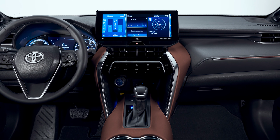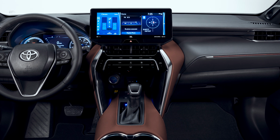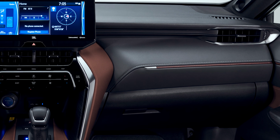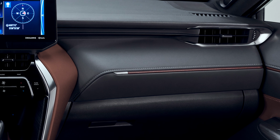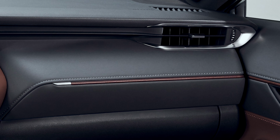It's basically the same screen that we see in the Highlander, and it offers Apple CarPlay and Android Auto integration. But oddly enough, Apple CarPlay does not occupy the entire screen. It only occupies about 2/3 of the screen overall. The interior definitely looks to be higher quality in terms of overall materials than we see in the RAV4, definitely in keeping with that next category up.